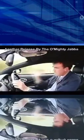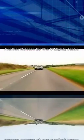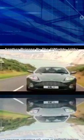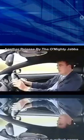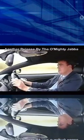Just hurls you out of the corners. You just floor it and whack! Bang! Oh, that's a fast car. That's a properly fast car. So much power!